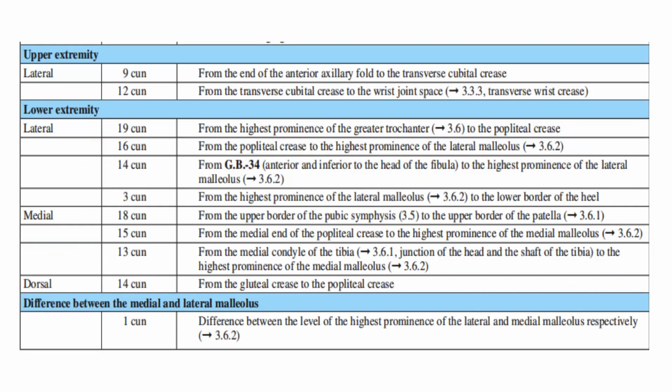Lower extremity. Laterally, from the highest prominence of the greater trochanter to the popliteal crease is 19 tsun. From the popliteal crease to the highest prominence of the lateral malleolus is 16 tsun. From gallbladder 34, anterior and inferior to the head of the fibula, to the highest prominence of the lateral malleolus is 14 tsun. From the highest prominence of the lateral malleolus to the lower border of the heel is 3 tsun.